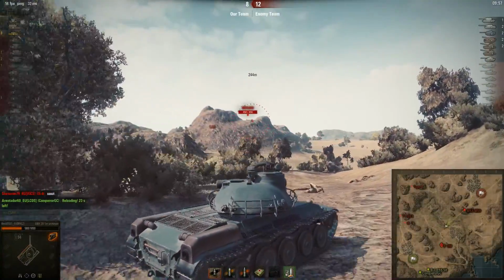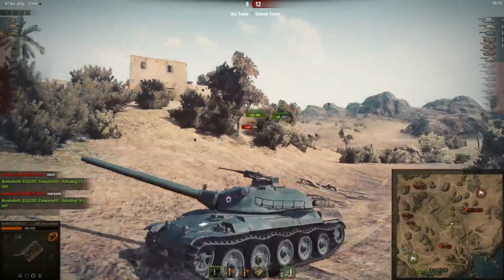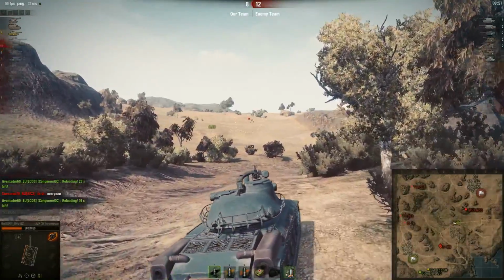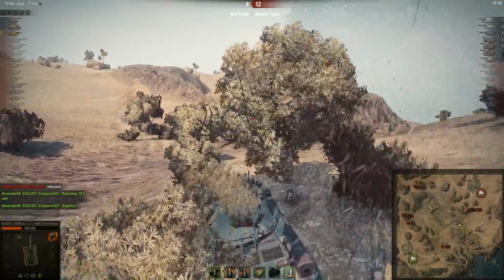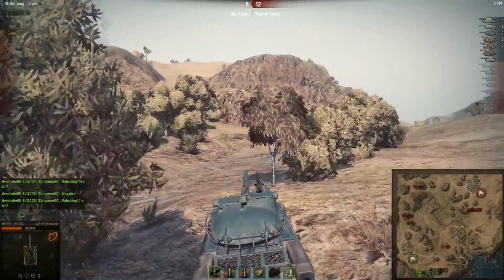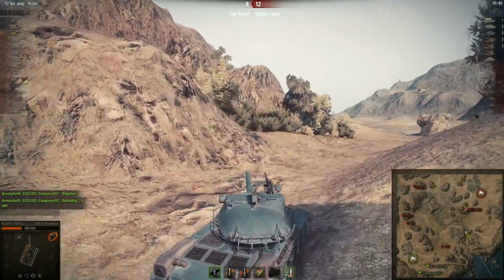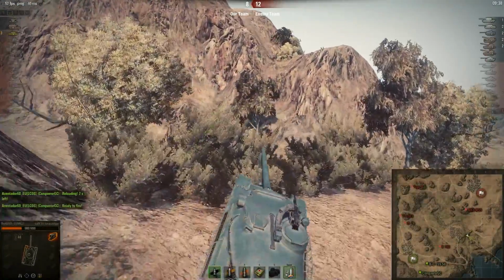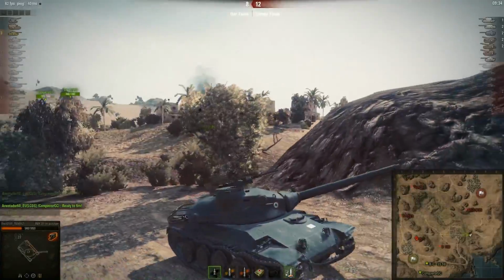Got a little bit of air there, as you can see. Trying to get out of the view range of the enemy tanks on the ridge, and going for a surprise assault around the back to hopefully kill some artillery, and maybe get some shots into the rear of the E100 as he assaults the base.